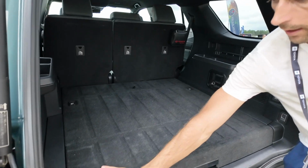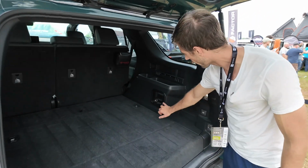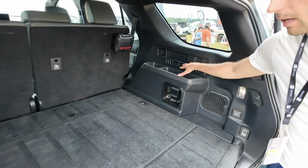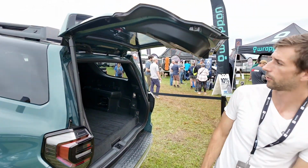Both of them had this upper lip here being the hybrid models, so we have some of that stored underneath, but it's not all that bad with what it has. Trailhunter also gives you the air compressor, which is sweet. And then we have a lot of storage in the back. If you had the 3rd row, that would be very plentiful for them as well. And then we can easily close that liftgate up.